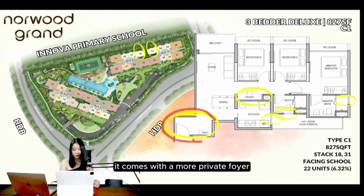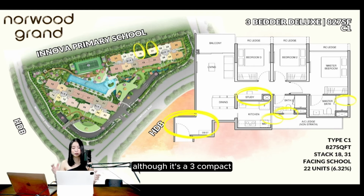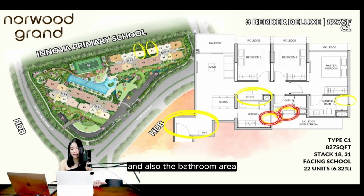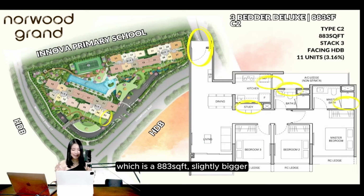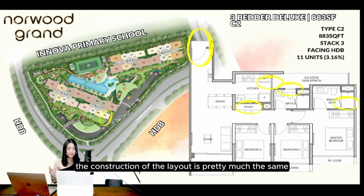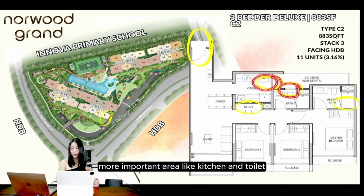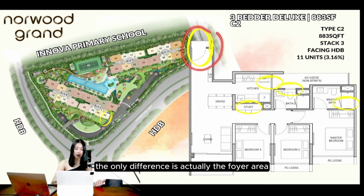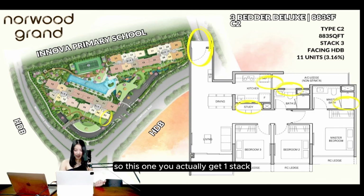It comes with a more private foyer, and although it's a 3 compact, they managed to squeeze in a study area for you at the corridor area, and it also comes with all the necessary windows at the kitchen area and also the bathroom area. Next up is the C2 layout, which is 883, slightly bigger. In terms of the construction of the layout, it is pretty much the same. You do get the windows in the more important areas like the kitchen and toilet. You do get the same kind of study area. The only difference is actually the foyer area. So this one you get 1 stack, which is facing the HDB area.